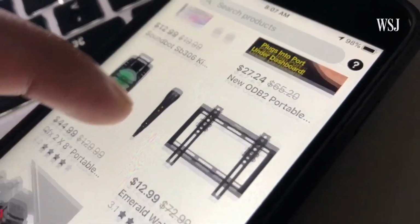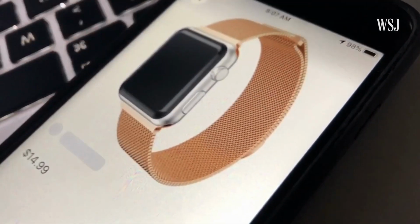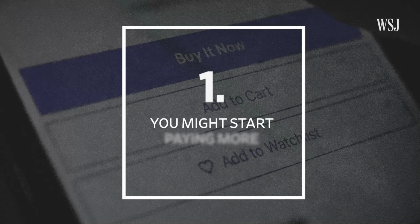What's more, the privacy change has made it harder for companies to know if their ads are even working, since it's become harder for social media companies to track what you buy after you see an ad. So what does all of this mean for you, the consumer? Well, if you're an iPhone user, of course you have more control over your data. But even if you're not, this all still applies to you. First, you might start paying more for products. Some businesses say they're raising prices to help offset higher marketing costs.